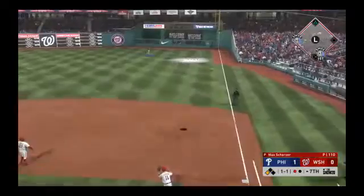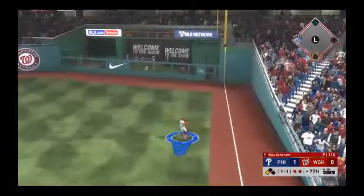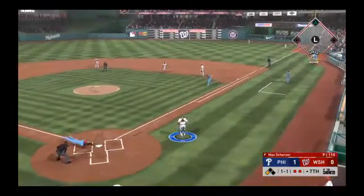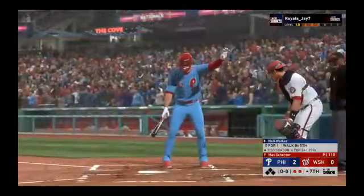Skied into straightaway right. Eaton is under it. Makes the catch, but the runner from third breaks for home. But this is well up the line, and he's safe at home plate.